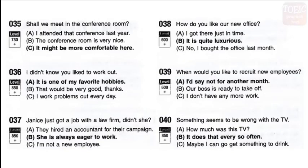Number 35. Shall we meet in the conference room? A. I attended that conference last year. B. The conference room is very nice. C. It might be more comfortable here.